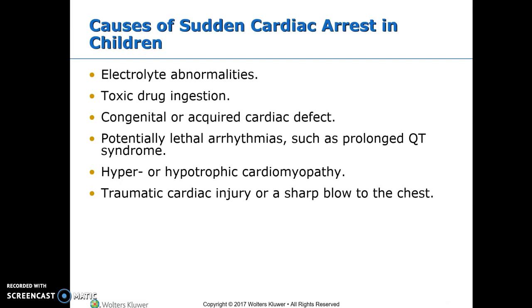They do sometimes have potentially lethal arrhythmias, such as prolonged QT syndrome, either overdevelopment or underdevelopment of the heart, right? So cardiac hypertrophy or hypotrophic cardiomyopathy. And then traumatic injury to the chest, doing damage to the heart or the major vessels.